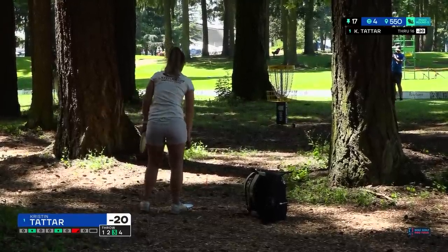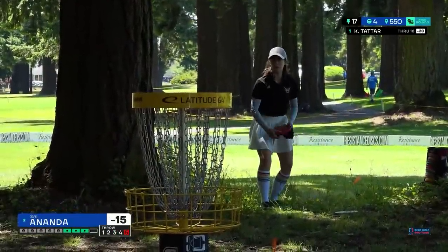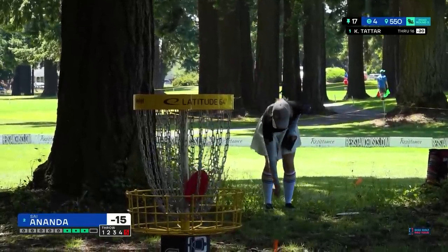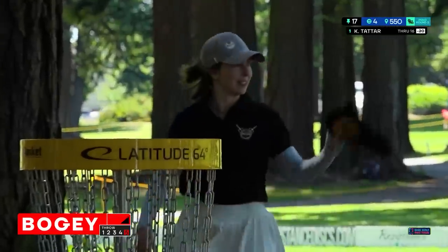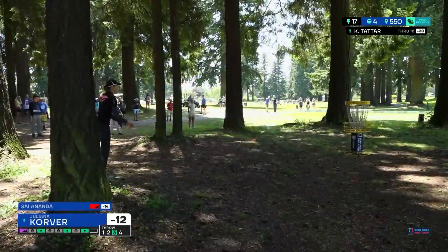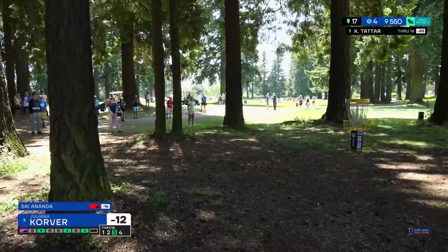Oh, rare air ball. Yeah, she airballed the last hole as well. But that one was like a 45 footer. That was surprising. Very. To not catch any chains. Making a nice little putt to save bogey.